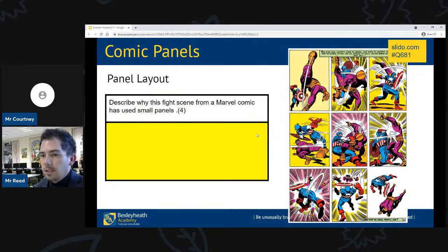One of the questions put forward to the students was, why does the fight scene from Marvel use small panels, when it could have used a couple of panels on that page, or a range of different sized panels, but it doesn't? What is the reason for using small panels in a fight scene? The reason is that smaller panels speed up the pace of the story. They create more action and suspense, and it is an action scene, a fight scene. Whereas if they had used larger panels, it would have slowed down the pace of the story.